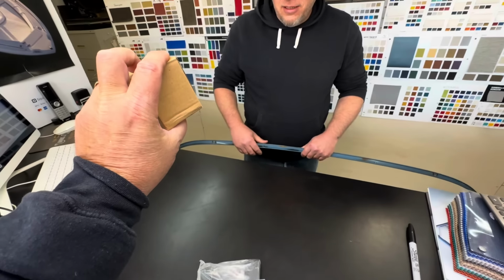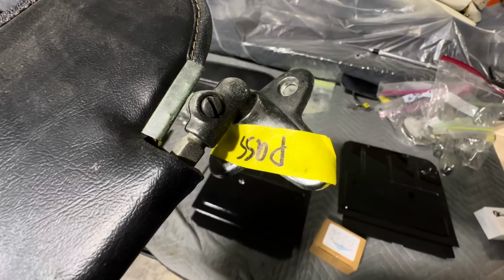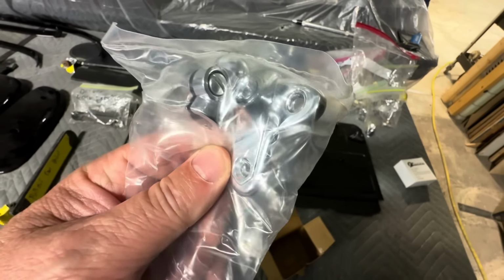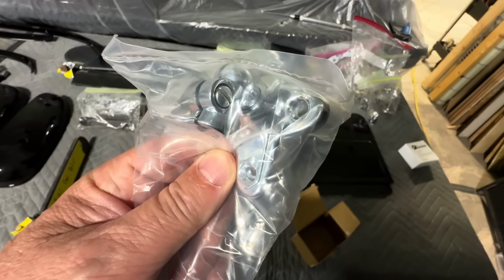Sun visor brackets. Nice. The old sun visor brackets were worn out from Dad banging gears in the 55, and the visors would come back and hit you in the face. Plus, they're pretty grungy looking compared to the new ones.